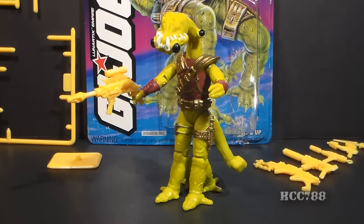As you can see, Lobotomaxx is an alien, and aliens were introduced as part of the Star Brigade sub-team. Now, why would G.I. Joe, a military-themed toy line, have a sub-team called Star Brigade that is space themed? Well, we will discuss that later.